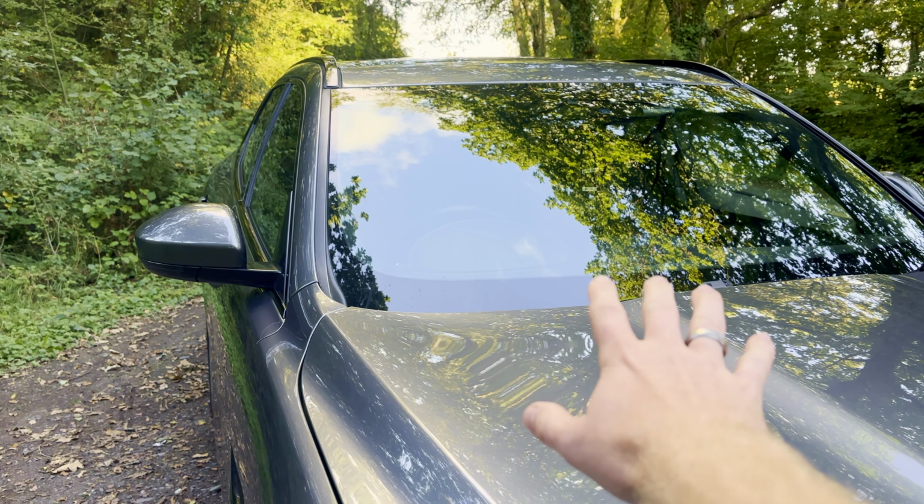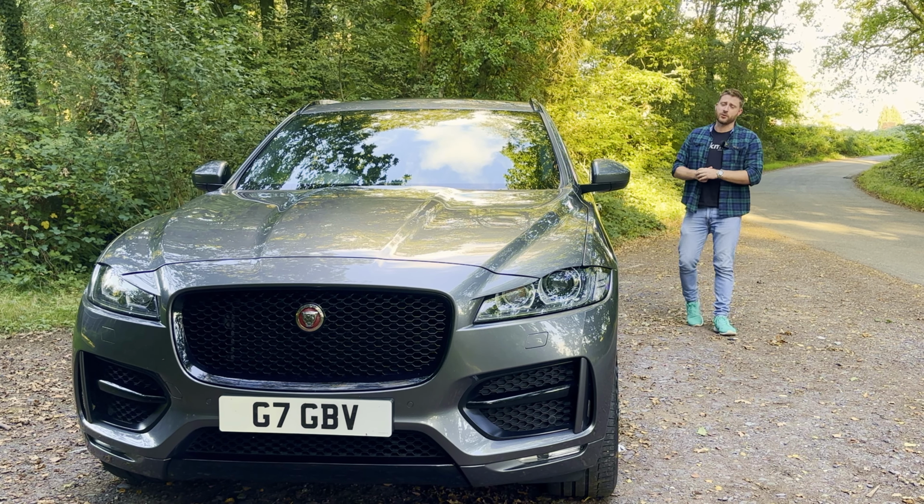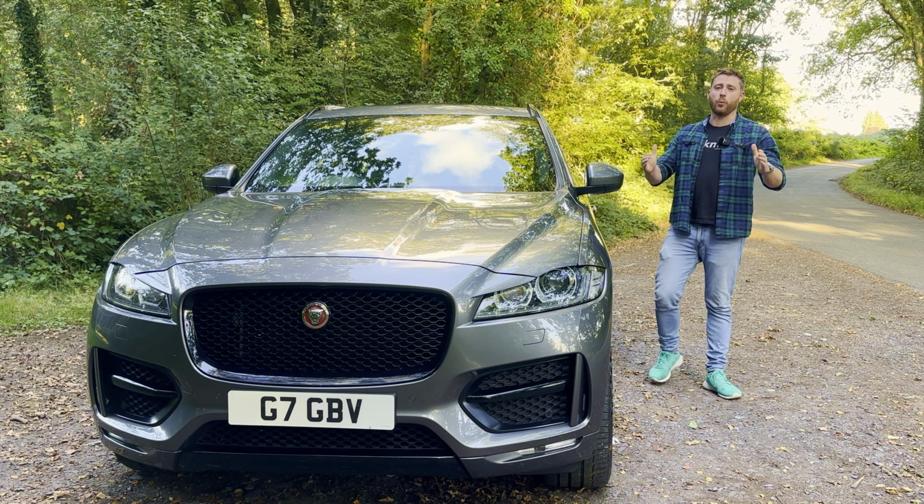And then on top of that, they've quoted me for new discs at the front for the reasons we just mentioned as to why it got an advisory in the MOT. And they've quoted those at, unsurprisingly, main dealer prices. So all said and told, that came in to a shade over £3,500 if I was to go ahead with that work.